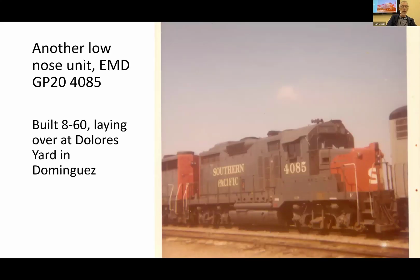So when there was power laying over at Taylor Shops near Union Station, they occasionally would make a quick hauler trip down to Dolores Yard in Dominguez and back on the SP or on the Pacific Electric Harbor lines. So this low nose unit is a Jeep 20, 4085, built in August of 60. And it's laying over at Dolores Yard in June of 74 before heading back.